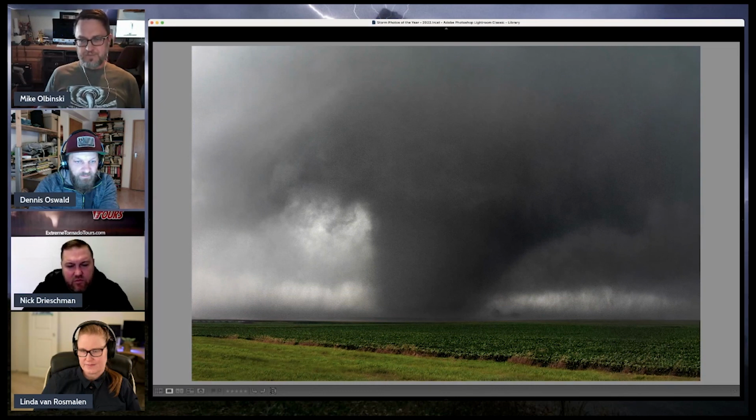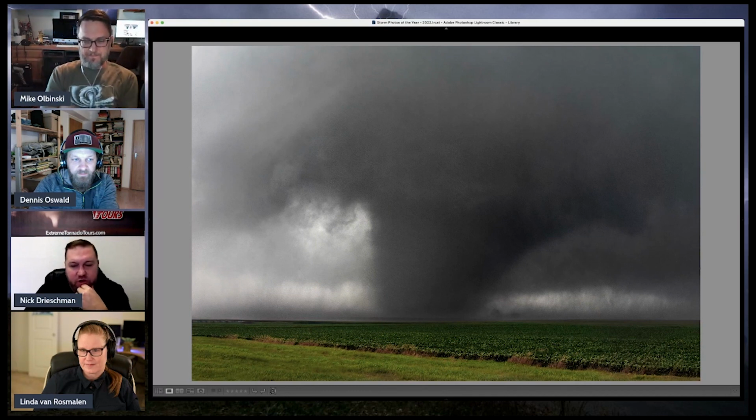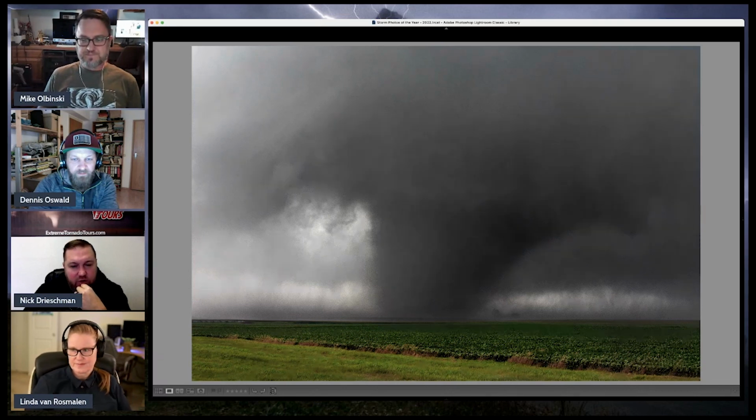So, just a beautiful tornado with a lot of energy and chaos going on. Yeah, one thing I'd have to say, I've seen tornadoes in this position before. It reminds me of Canadian, Texas 2019, to an extent. Very, very difficult shooting conditions when you're shooting a tornado that dark.